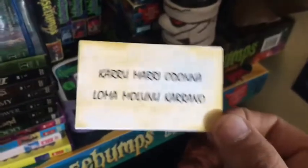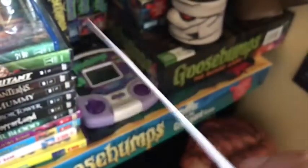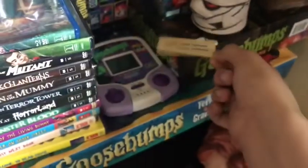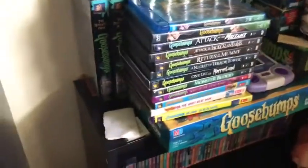I have this, which I made in my digital art class. It is Slappy's Magic Words to Bring Him to Life. I wanted to put it on my Slappy, but unfortunately he doesn't have any actual pockets to put it in. So that just kind of sits there.